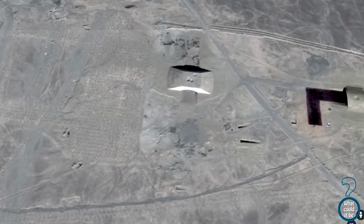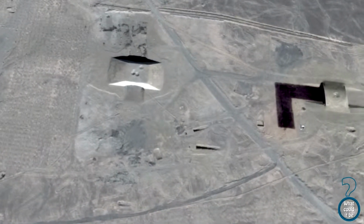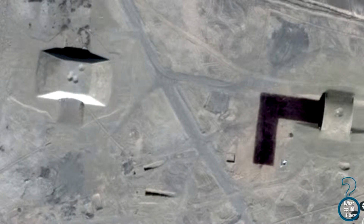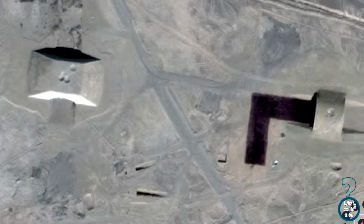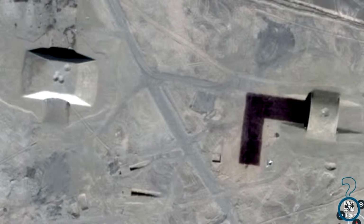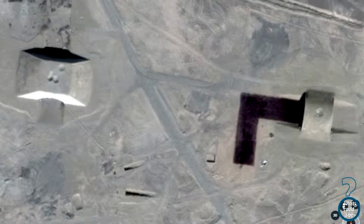Next to the so-called runways, we have these stone structures. The buildings here have the same color as the ground around them. Either they're covered in the same soil or they're cut out in the rock. Also note the craters around the structures and even on top of them. Is this again a military practice site where artillery or airstrikes are tested? If you look closely, you can also see tunnel entrances as well.